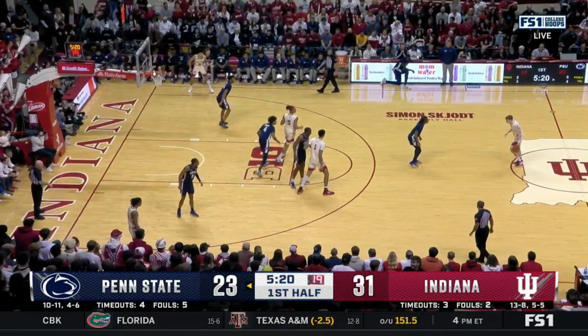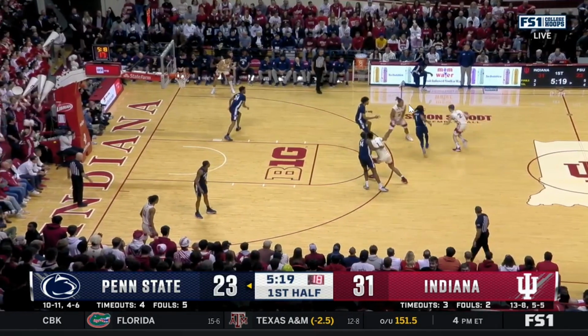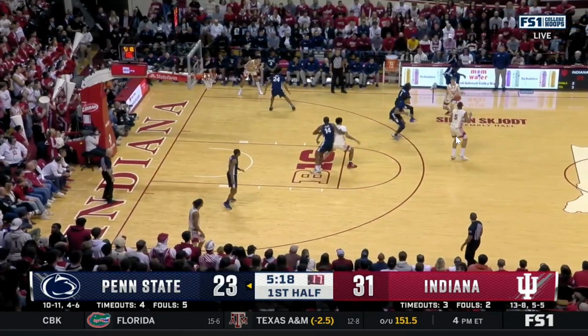But one look that IU went to a lot, and I think they will again this season, is these high-low looks. This play right here is going to be an example of that. This is going to be a horns set, so you have two bigs at the elbows, two guys in the corners, ball at the top. And this play is going to be horns high-low. What's going to happen is Cubs is going to go off Reneau's screen here. Reneau is going to pop.